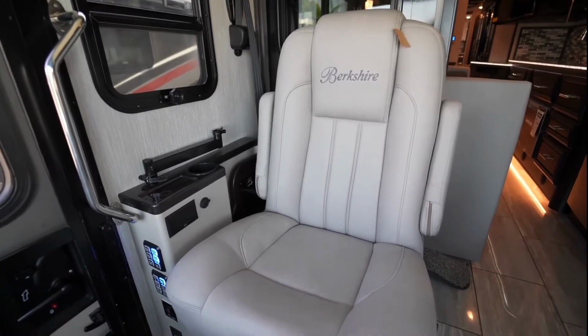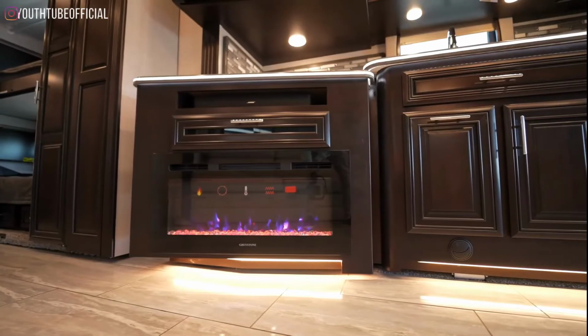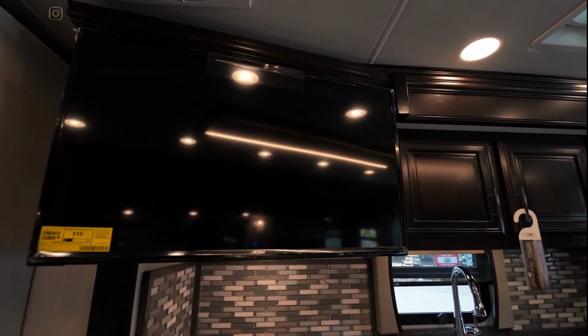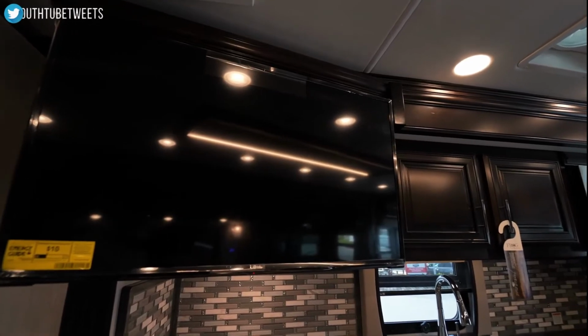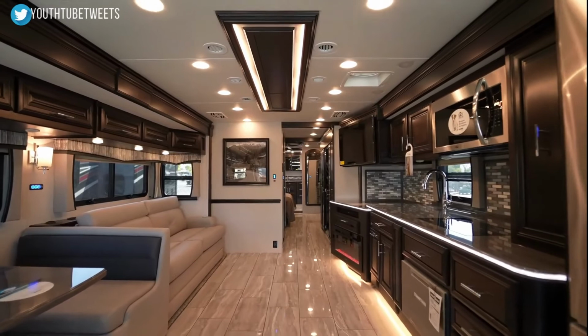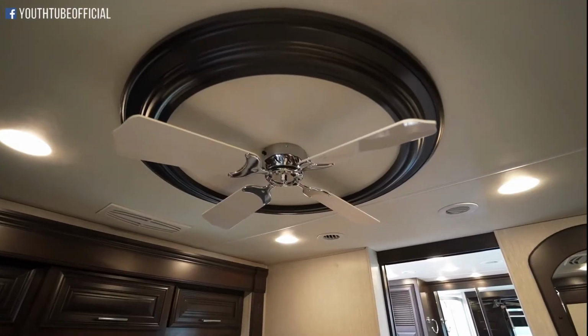Super comfy driver and navigator seats, a couple of sofas that turn into a bed. An electric fireplace, a couple of televisions, lots of cabinets for storage, a full-size refrigerator, an induction cooktop, a microwave, a dishwasher, a sink, fans, a master bedroom, 2 full washrooms, a washing machine among many others.